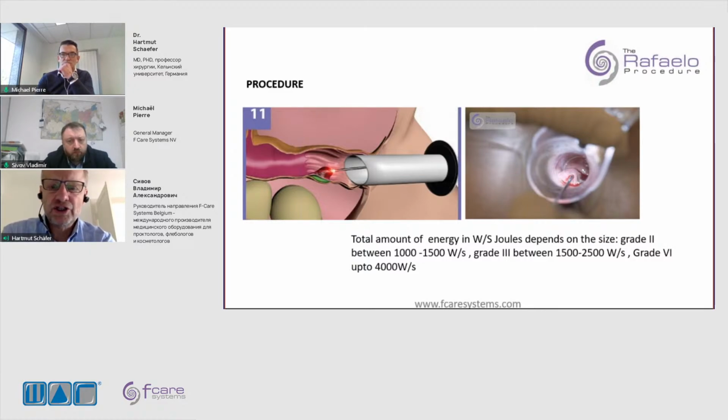The total amount of energy depends on the size of the hemorrhoid. That means the degree of the hemorrhoid. If you have grade number 2, that means that you have a prolapsed hemorrhoid, not leaving out of the anal channel. You can use between 1000 and 1500 watts per second. In grade 3, we have 1500 to 2500 watts, and if you have grade 4, you can use up to 4000 watts per second.